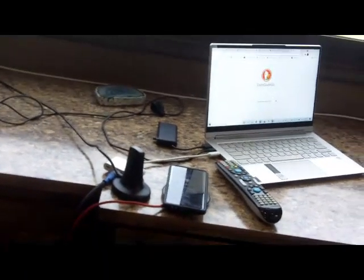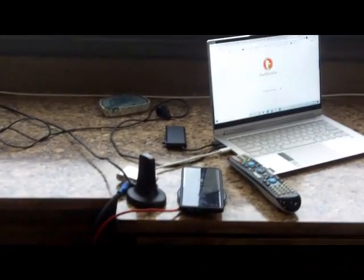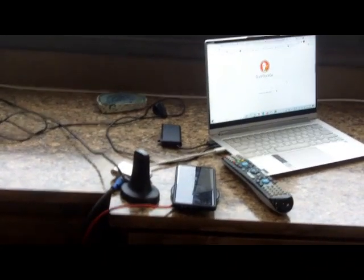What you're looking at here is part of my cell signal boost system, and I'll be doing a video on that very soon, detailing for you just how well it works. It does work, so I'll be telling you a bit about that.